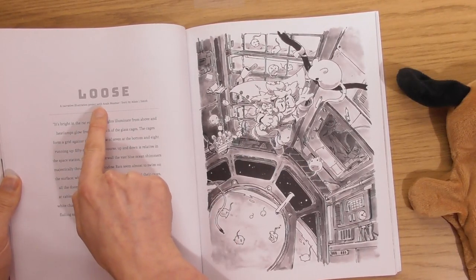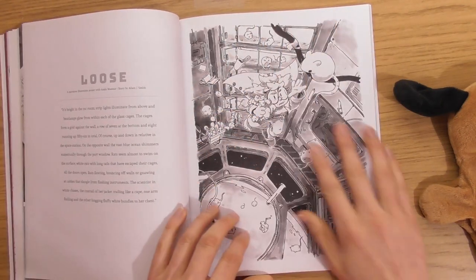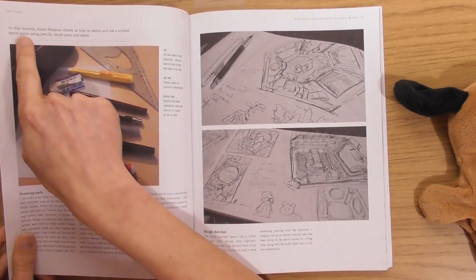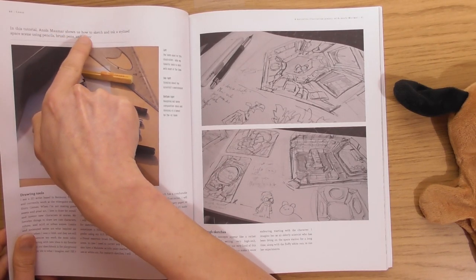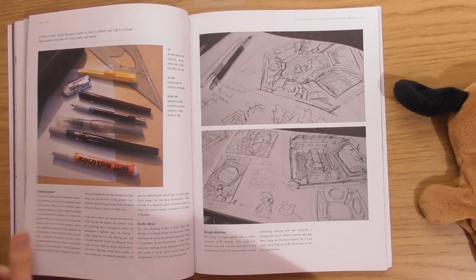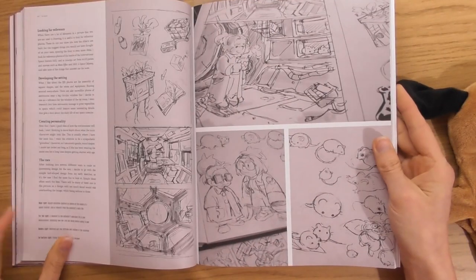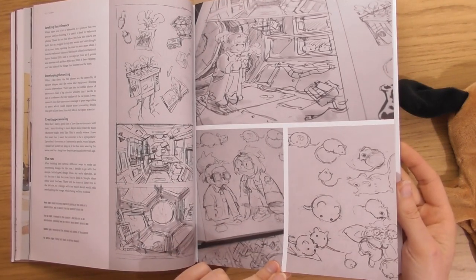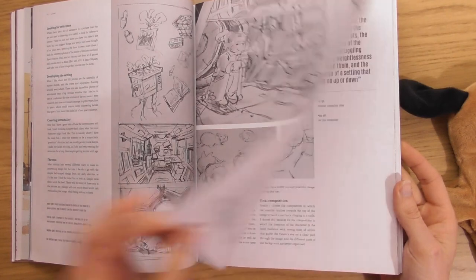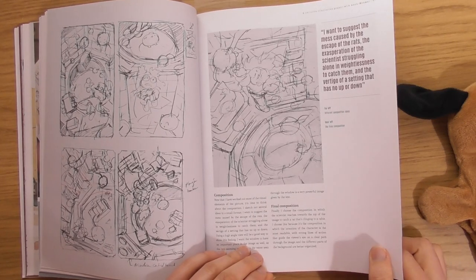Loose, a narrative illustration project with Anise Mama. There you go. Oh, cool, look, I think that's a little story about that one. Which is fun. In this tutorial, Anise Mama shows us how to sketch in ink a stylized space scene using pictures, brush pens and water. I need to burp. I love this. We've got little proper sketchy things. You can learn so much from these articles. Fun characters these are. Very fun. Oh, I like that.